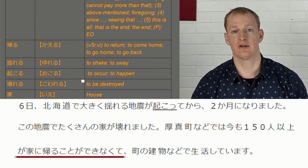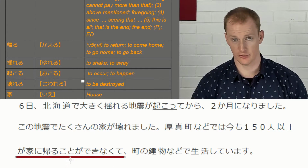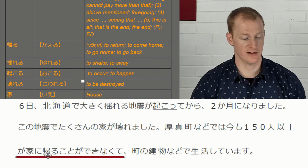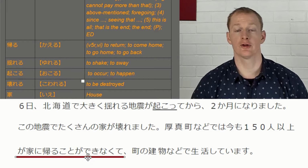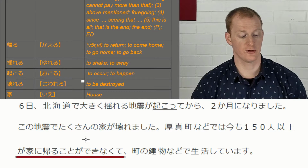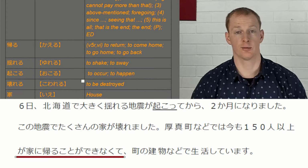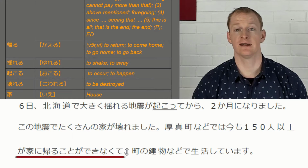So you see this is just basically a different restating of our headline, but instead of using the potential form, which obviously saves a lot of space in a headline, when we've got more space in the body of the article, it says 帰ることができなくて. Alright, so this ことができる, ことができない, this is another important grammar point to know. But I would say this is kind of stage one. When you're looking at potential forms, you generally learn this first, and then you learn that verb conjugation as we see in the headline. Anyway, 家に帰ることができなくて.